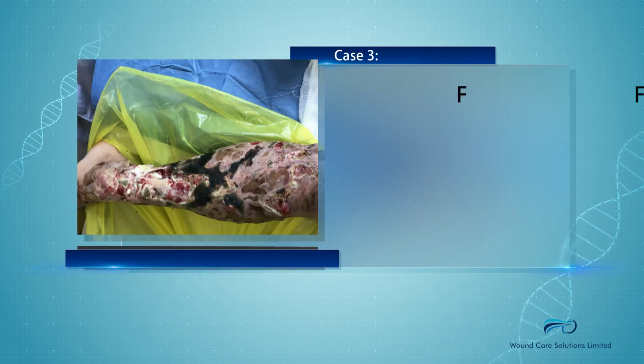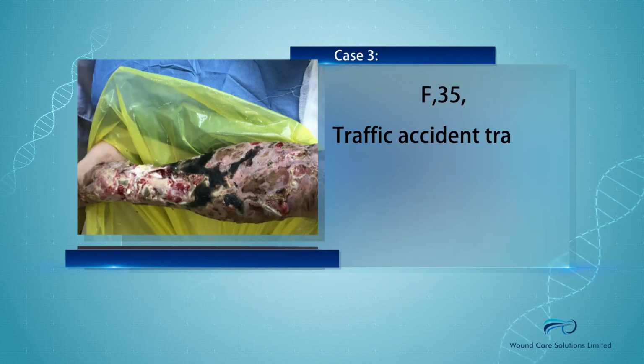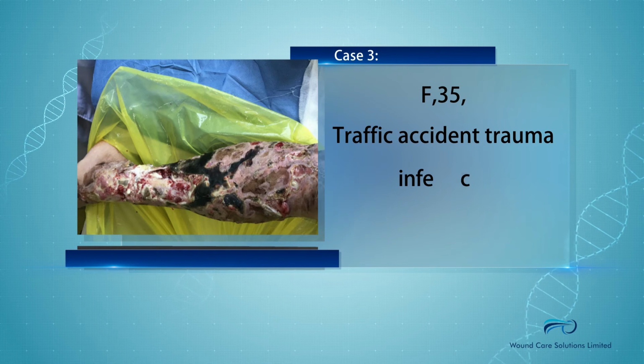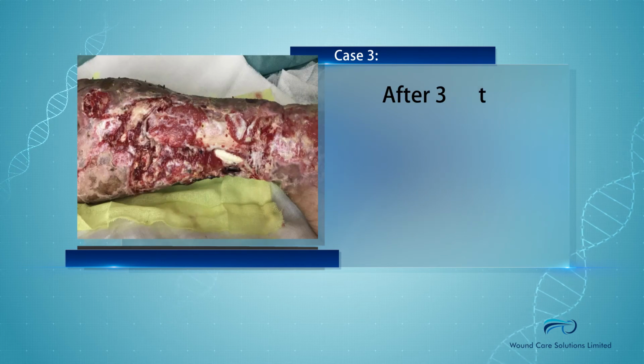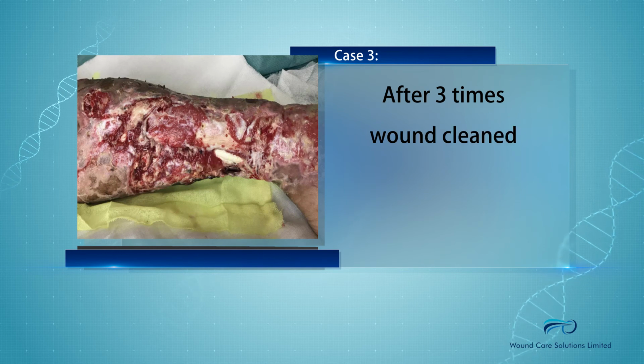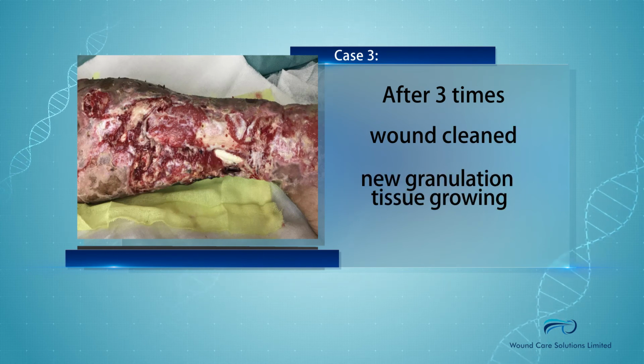Case 3. This woman encountered a car accident. Her leg was infected and non-healing for 33 days, facing a risk of amputation. The doctor tried Pulsar 2 AWI. After 3 times of lavage, new granulation tissue growing. These buried tissue was the new granulation tissue.